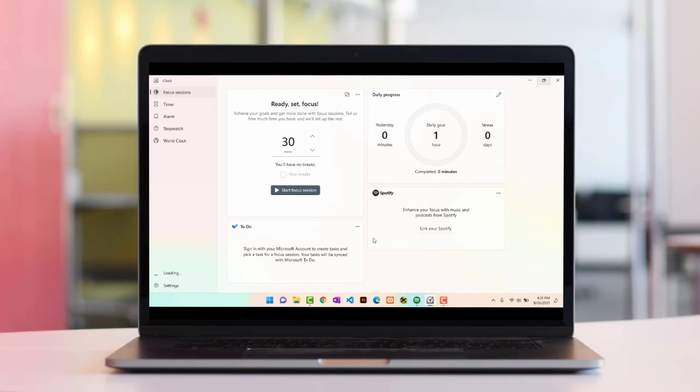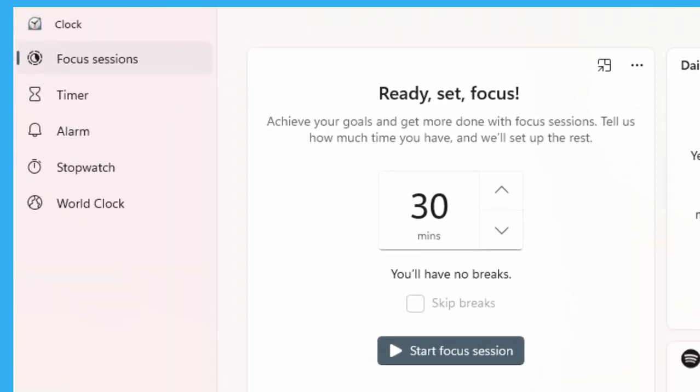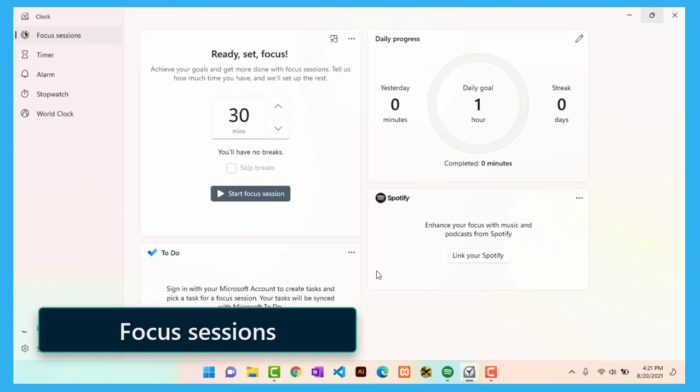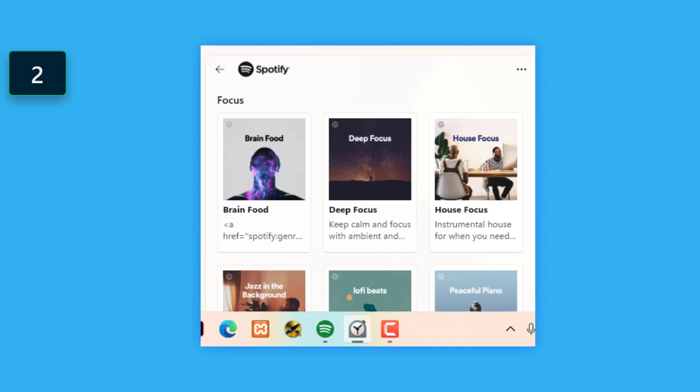Windows continues with the effort, and this update comes with a new Clock app for Windows 11 that is being released to Windows Insiders in the Dev channel. The Clock app has a new visual that makes it look beautiful in Windows 11 and includes a great feature, the focus session. When using it, you will enjoy: 1. Focus assist. This helps you to achieve your goals and get more done. All you need to do is tell the app what time you have and it will do the rest for you. 2. Focus sessions.